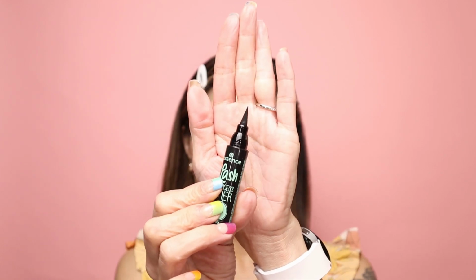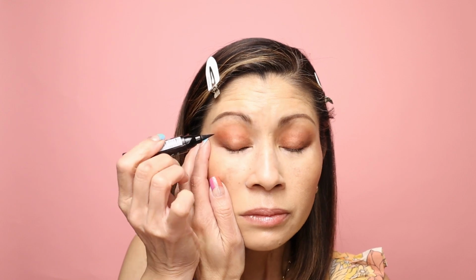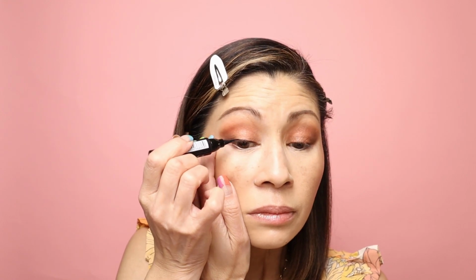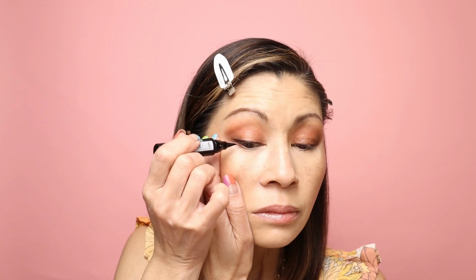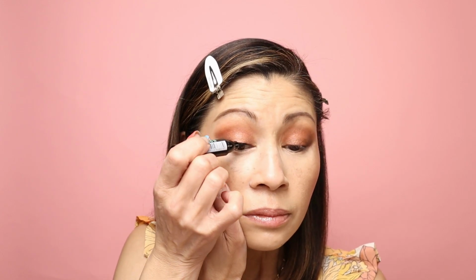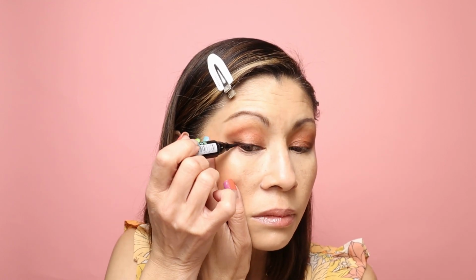Now, as you can see, it has a very strange design. It looks almost like a short, stubby Sharpie, and it actually feels like you're putting Sharpie on your eye, but without the pigment of a Sharpie. How many times are you going to say Sharpie, Catherine? Yeah, this did not bode well on my mature eyelids.